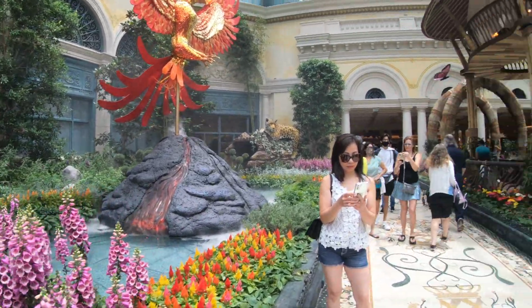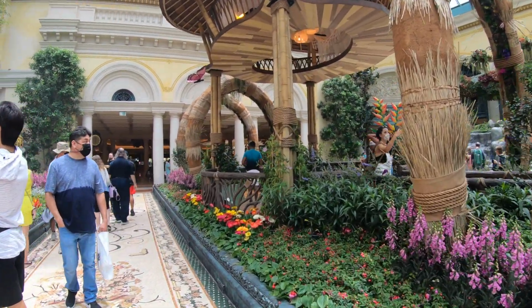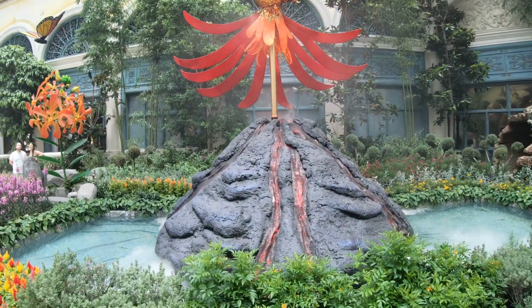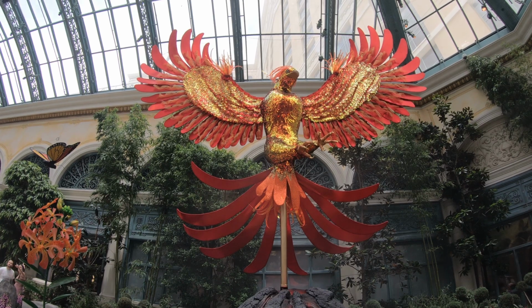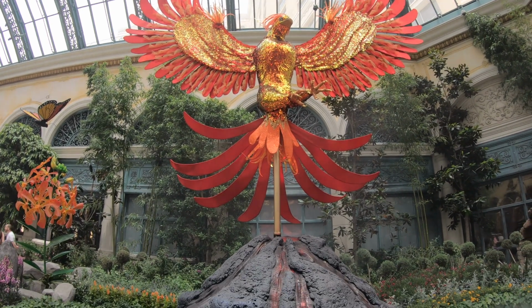As I mentioned, the conservatory changes with the seasons, starting off with winter at the beginning of the year, and then there's the spring garden, the summer garden, harvest, and holiday. And somewhere around February is the lunar display, this year being the year of the ox, next year being year of the tiger. What we're looking at now is Summer Garden, which will remain up.